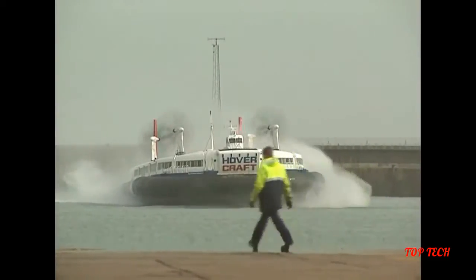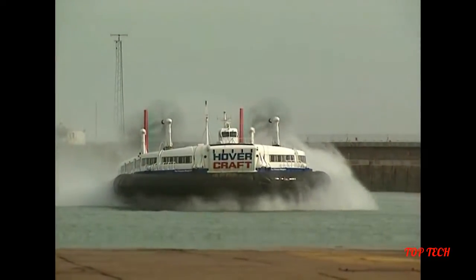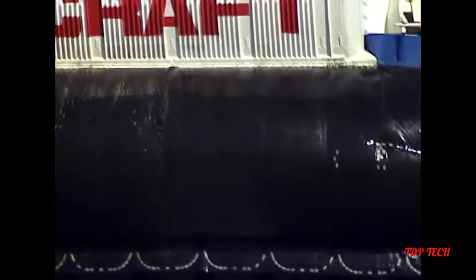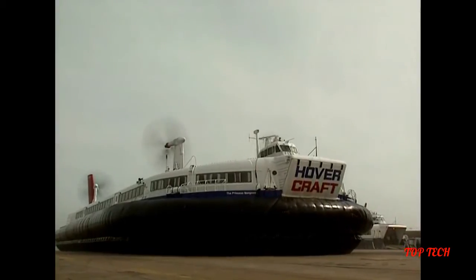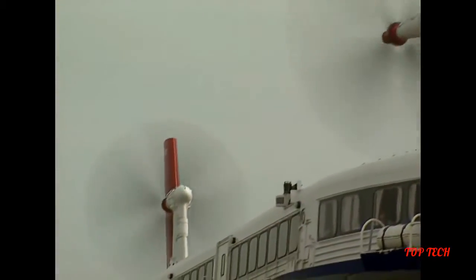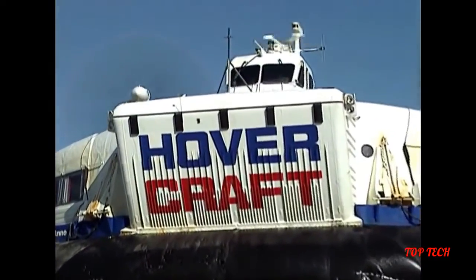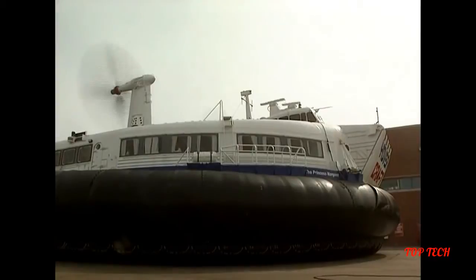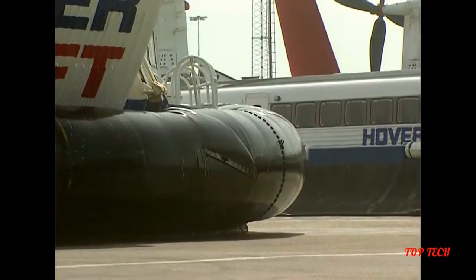It can carry 384 passengers and over 50 vehicles. It's 91 feet wide and 185 feet long. It weighs over 300 tons. Its massive engines drive the world's largest propellers, 21 feet in diameter. Underneath, there are 20 tons of skirt, costing $7.5 million. At 16 feet, it also has the deepest hovercraft cushion in the world.